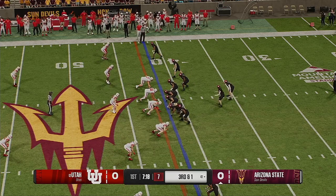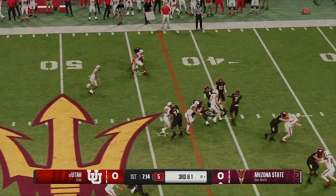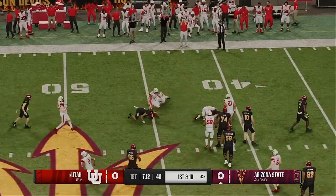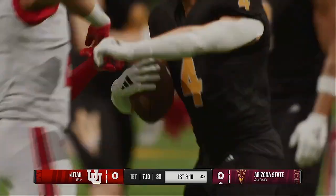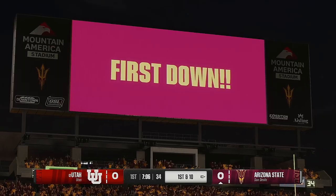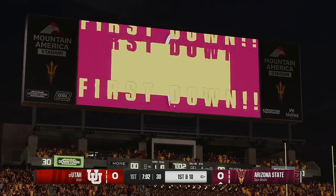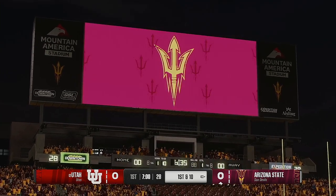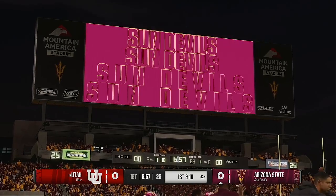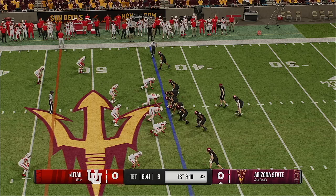Offense facing a third and short from the 41. Can they make the first down and avoid a tricky fourth down decision? The Sun Devils moving quickly down the field here. Here's a great example of a back knowing where he needed to go on this play, and he didn't mess around. Got between the tackles and earned every single yard. That run picks up first down yardage, a fresh set of downs for this offense.